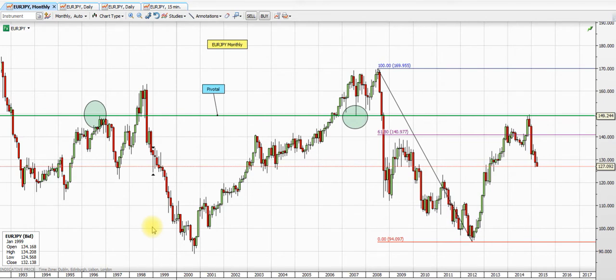Going to look at dollar yen. Now we've seen quite an aggressive sell-off over the last 4.5 months, and that was from this 150 area.